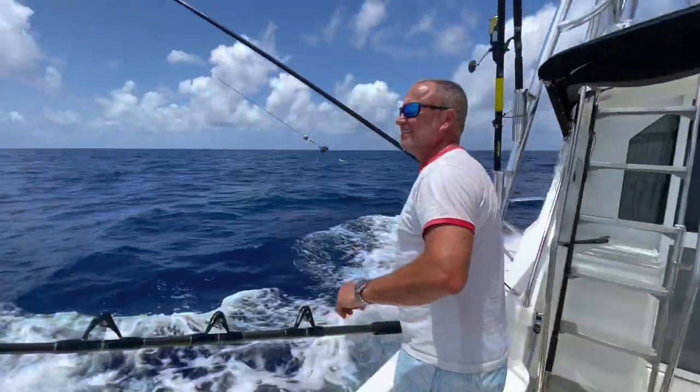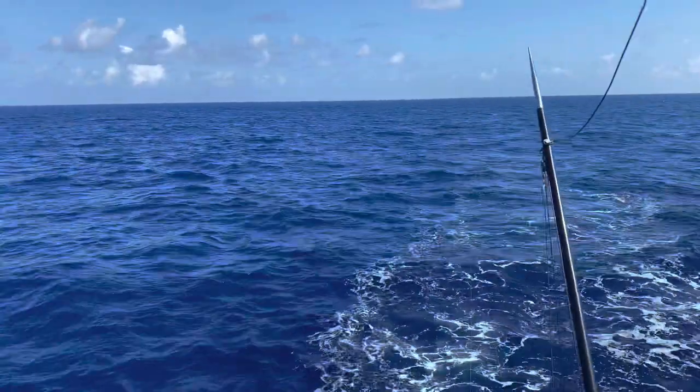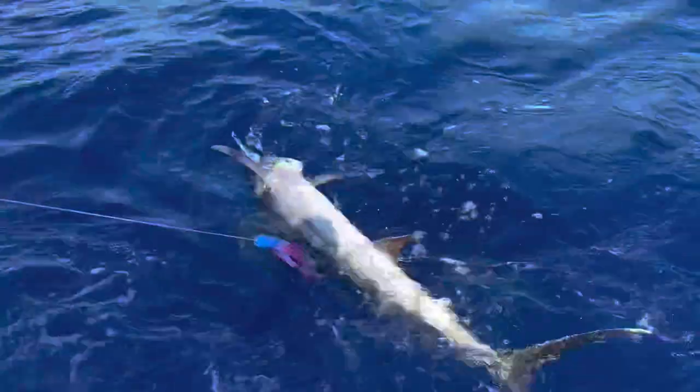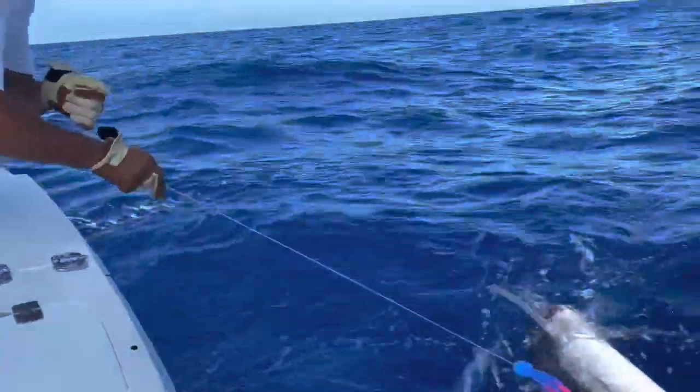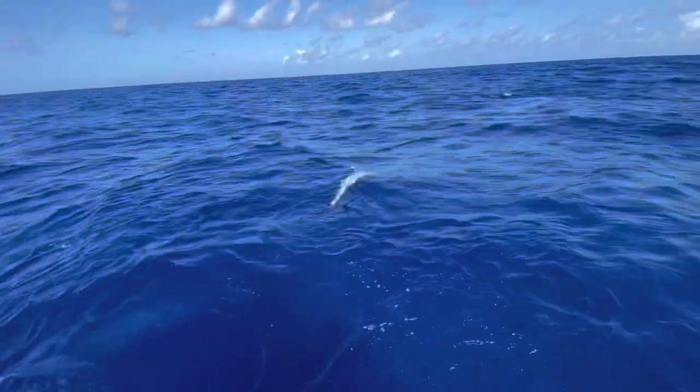So after a swim and lunch, it was out to start trolling. And as you can hear one of the crew yelling down there, we got a fish on. Sadly, it all got tangled up and foul hooked. Yeah, at least 150.